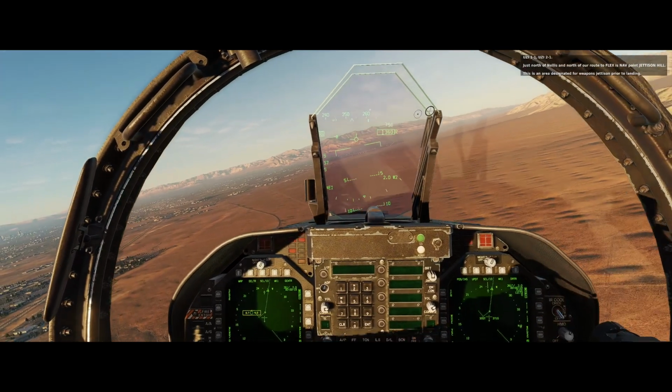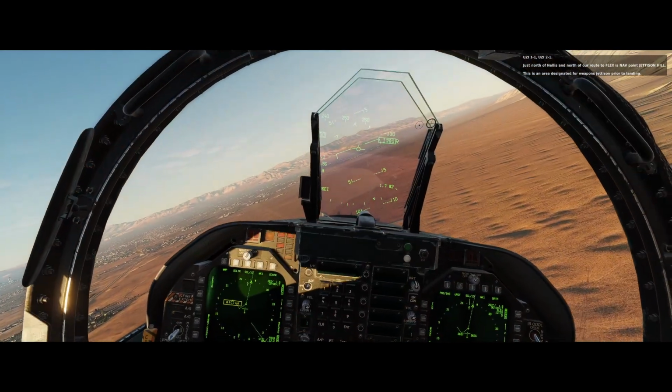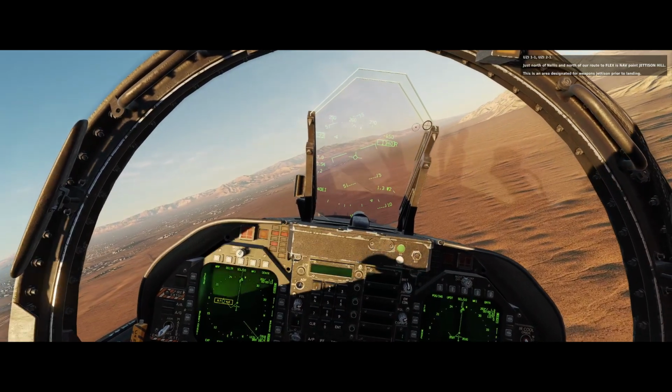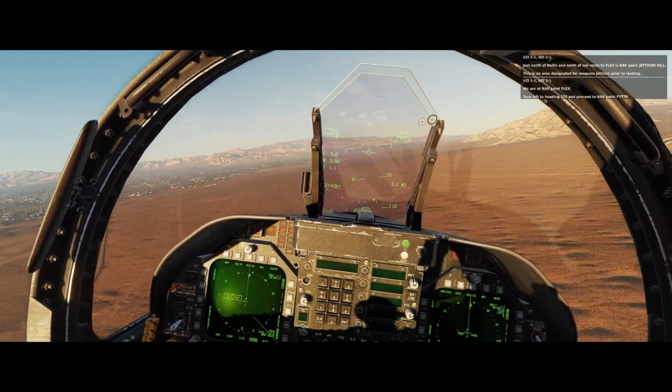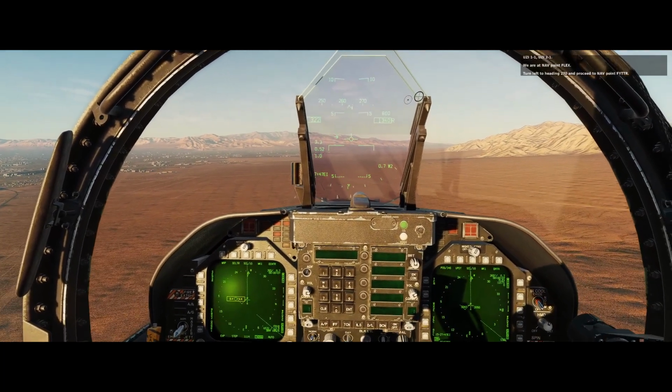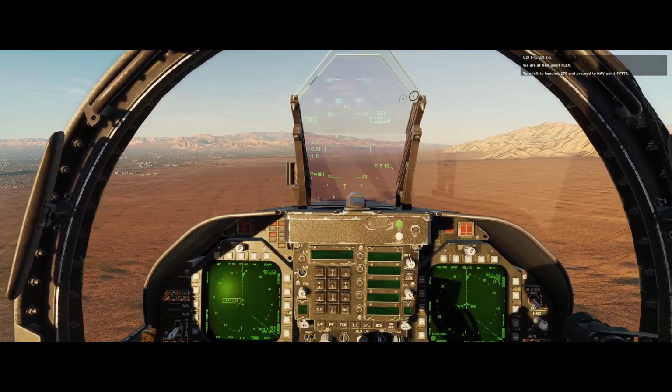Uzi 1-1, Uzi 2-1. Just north of Nellis, and north of our route to Flex, is nav point Jettison Hill. Uzi 1-1, Uzi 2-1. We are at nav point Flex. Turn left to heading 270 and proceed to nav point FYTTR.